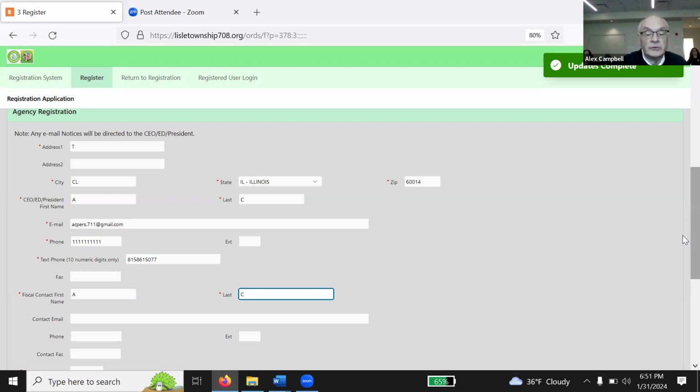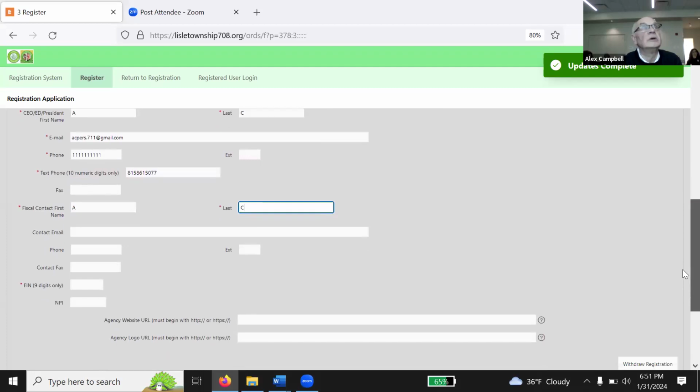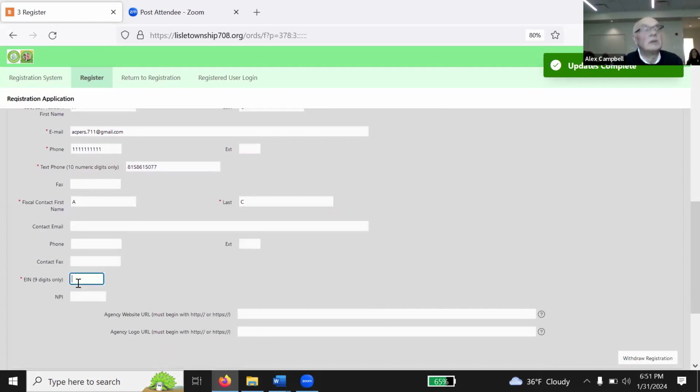And last, in terms of required fields, you'll see that the red asterisk on the left of the field label reflects required, and then the last required field is EIN. What we would like, if you would, is to put your agency or organization's website in here. And you'll see there's another agency logo one. You don't need to worry about that one. We'll take care of it by going to your site, and then we can add your logo to your profile. So when you log in, you'll see your logo along with the other access to the system.